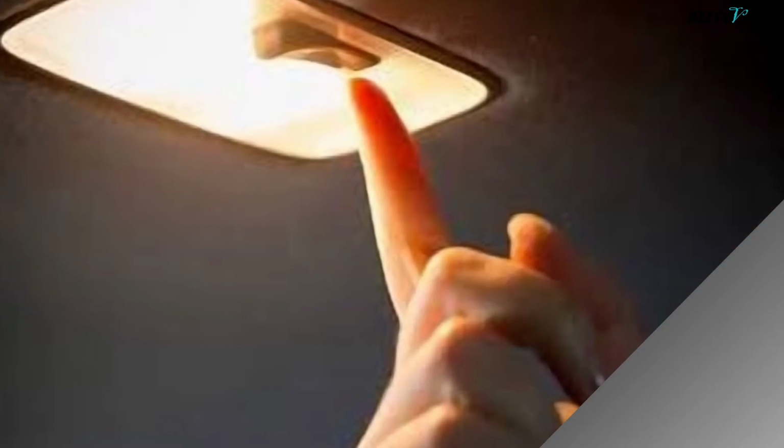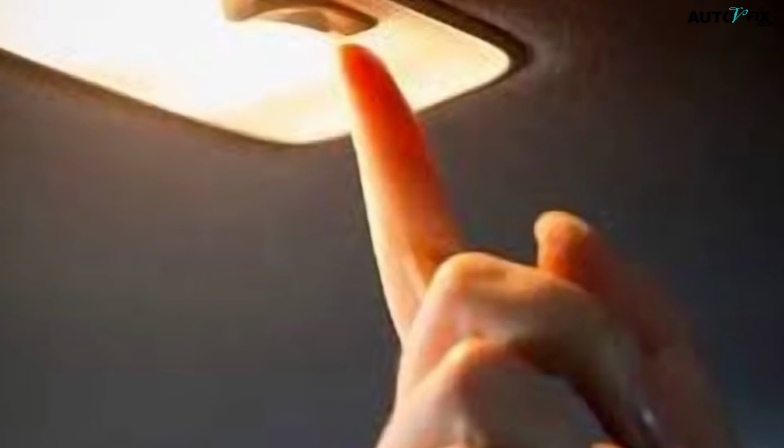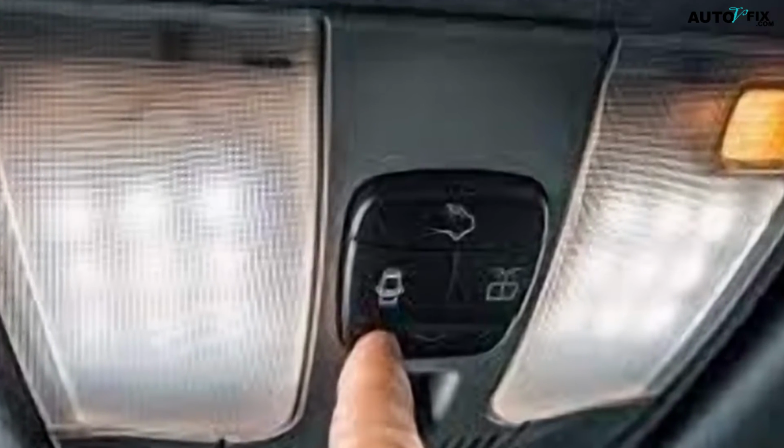Two, locate the switch. Once the door is open, take a look at the overhead console. The switch is usually located on the ceiling near the center of the car. Three, flip the switch to off. Once you've found the switch, flip it to the off position.